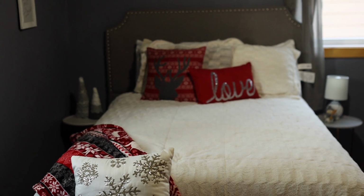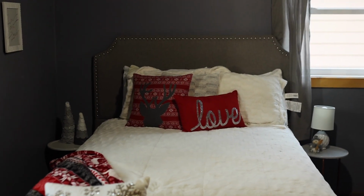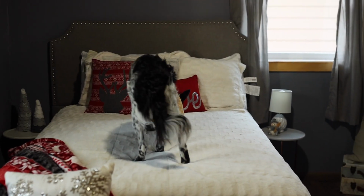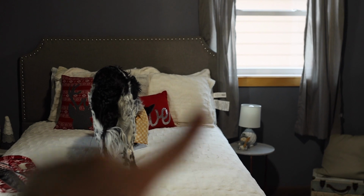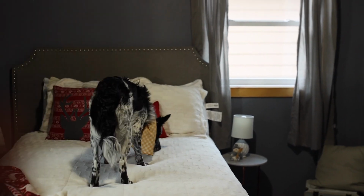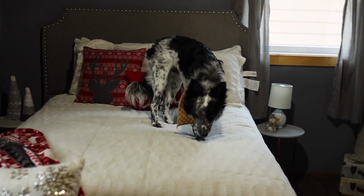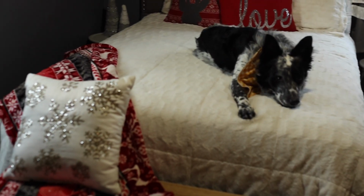Are we having guests? No. We won't be having anybody stay with us, but it's nice. Blue likes it in here, so it's decorated for him. Don't mind those tags sticking out over there. That's because we got new pillows and they don't have pillowcases yet. Blue, what are you doing? So if you want to come stay with us at Christmas.